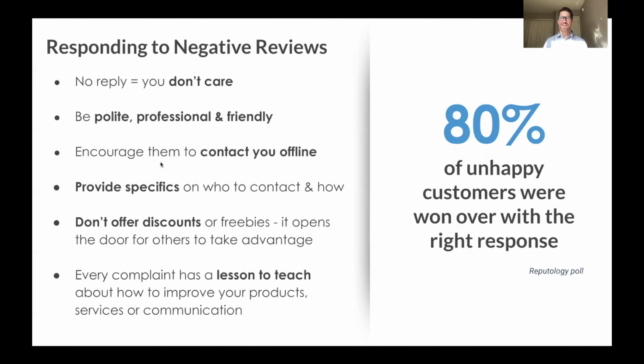Okay, and I don't mean short and jabby. I mean short in the response. And in that response, encourage them to contact you offline. If you're able to get in contact with that person offline, it's the best case scenario, because the battle back and forth between you trying to make things better and them just having a bad day doesn't have to be publicly read by everyone else.